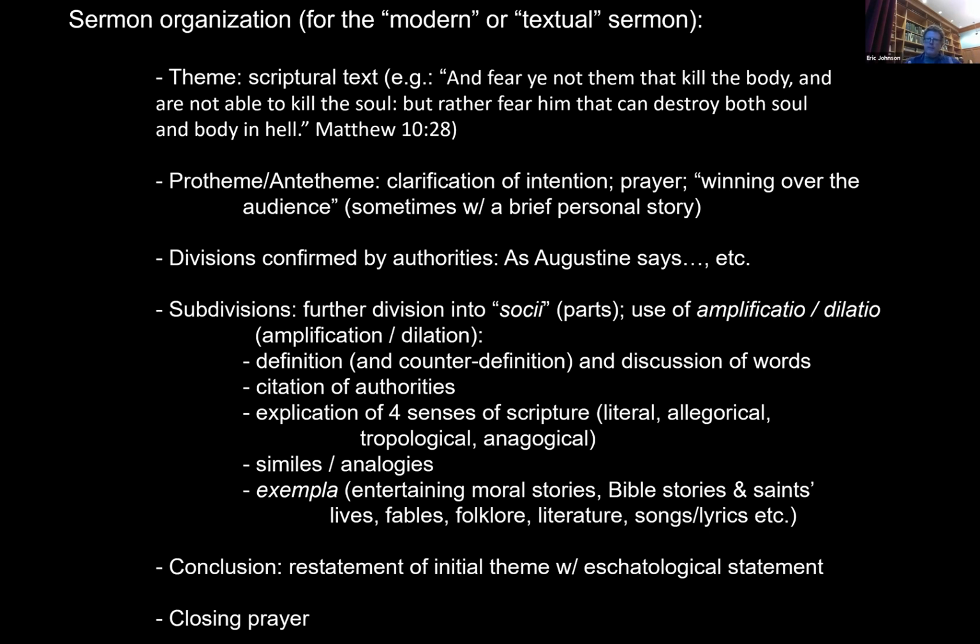So a priest might break apart his divisions into those subdivisions in order to help define the terms of his theme. And then also another common way would be the use of exempla. And these are entertaining moral stories. They could be Bible stories, extracts from saints' lives. It could be fables, folklore, literature. They even incorporate songs and lyrics.